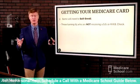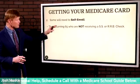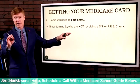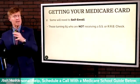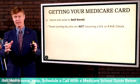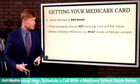Now, let's talk about those of you that are going to need to self-enroll. And this would be people who are turning 65, but you're not yet receiving Social Security or Railroad Retirement Board benefits. You do not have a group plan available. You or your spouse are no longer working. You're going to start Medicare at 65, so you're going to need to self-enroll. Now, here's the process of self-enrolling.